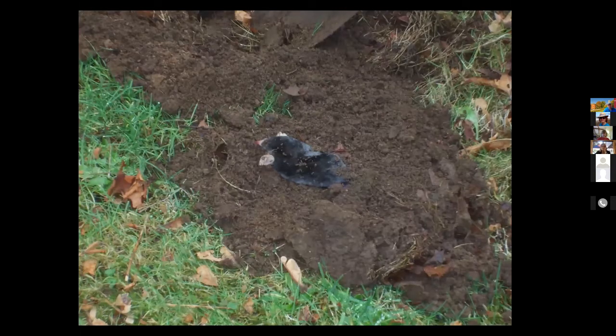And this is your little critter. There's two different kinds of moles. We have a Townsend mole, and we have a coast mole. The coast mole is black. The Townsend mole is gray. They're a lot bigger. They range between 4 to 6 inches, and I've seen a couple that look bigger than that. But we have two different types of moles here.